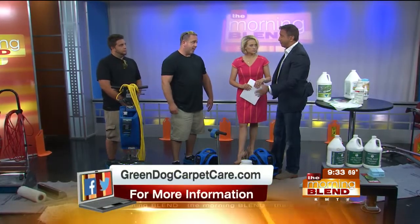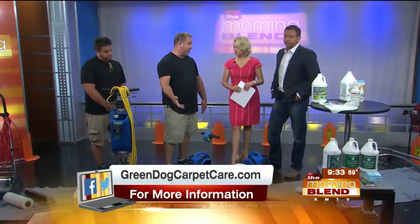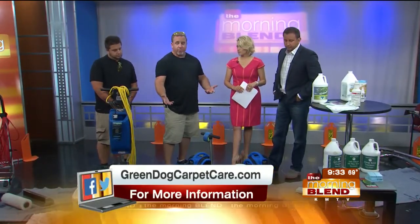And some people wonder, why does my house smell like a pet, like a dog? It's because this stuff that you can't see has been soaked into the carpet. That's right. The padding is like a sponge. It's going to retain most of it. So if you don't address that, you're only going to remove part of the odor, basically.